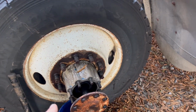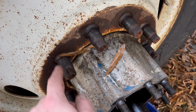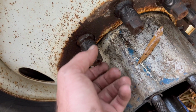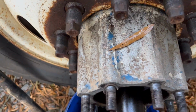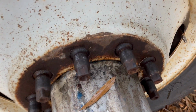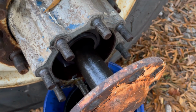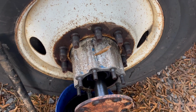I don't have the right tool to take out these, so these kind of act like another lug nut rather than just a stud. Normally you would have a little square socket and you take these out, but I don't have that socket. I really doubt I'm gonna be able to get that around here. To be safe, I went ahead and knocked out this axle. I'm gonna take the hub apart first with this wheel on and take it all off as one piece.